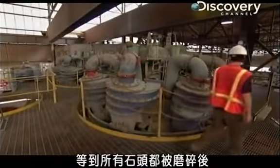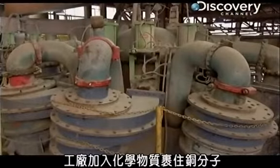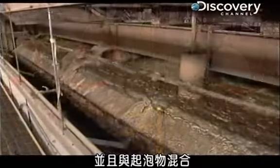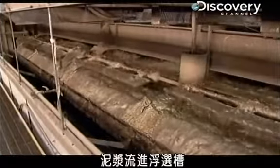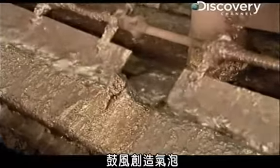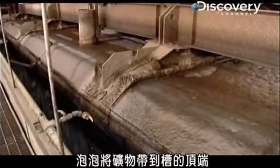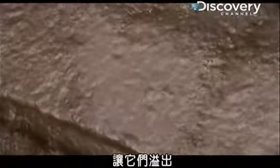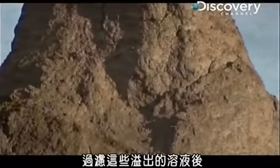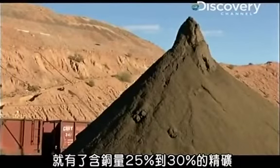Once all the rock has been sufficiently ground, they add chemicals, which coat the copper particles, and mix in a frothing substance. The slurry flows into flotation tanks. Air blasts create bubbles that the chemically coated copper minerals attach to. The bubbles carry the minerals to the top of the tank and they overflow. After filtering the overflow, they have a concentrate that's now 25 to 30% copper.